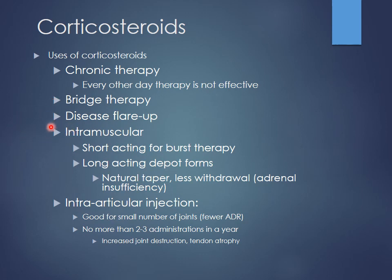Typically, you're going to find that we'll use parenteral administration, like intramuscular or IV, for those short-acting burst therapies. But you could also have some longer-acting depot forms. It's nice because it has a natural taper built into it. You inject a big depot dose into the muscle, and it gives a nice long taper effect where you don't have to worry about building in a taper, and there's less withdrawal from that standpoint. However, you want to make sure a patient is going to respond well to that drug before giving it. Anytime you do an injectable depot drug like that, once it's there, you can't get rid of it. So you want to make sure the patient has experienced it before, to know if there are any intolerable side effects, and if it's even going to work for them.